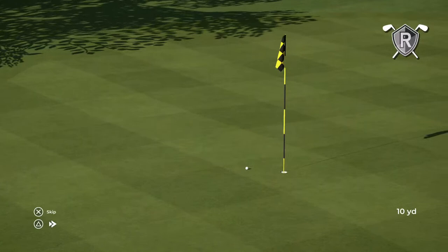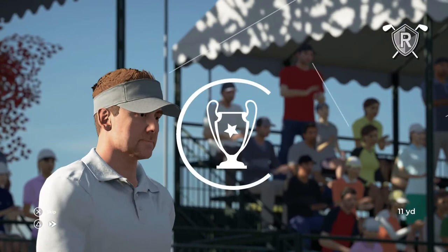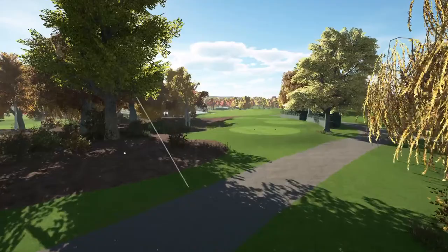Didn't that look good for a long time? Oh, well played. Judging it beautifully. Let's take a look at the leaderboard. Matt Kuchar finds himself with a one-shot advantage over the field.